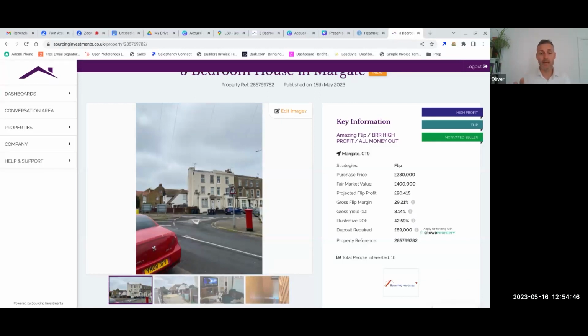I was talking about the heat map earlier on. This is an up-and-coming area in Margate called Westbrook. It's literally a 3-4 minute walk from the beaches, not far from where the house is, just a few streets away. It's about 6 or 7 minutes to Margate train station, which brings you to London in 1 hour and 22 minutes, I think. So it's really well located. It's the worst house in one of the best streets in this area.